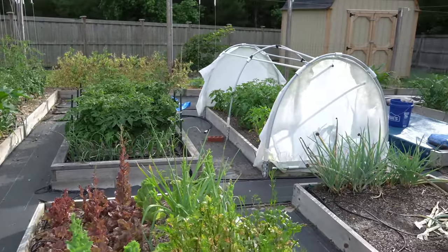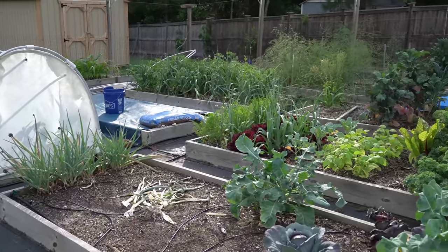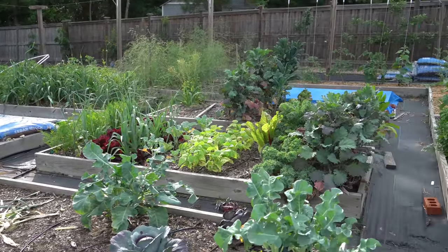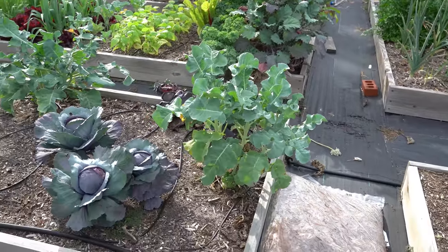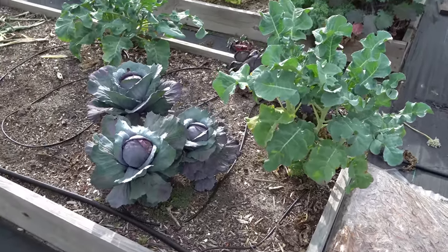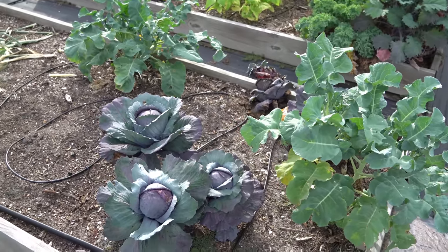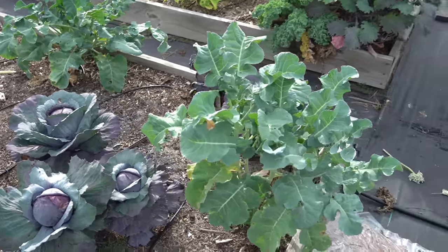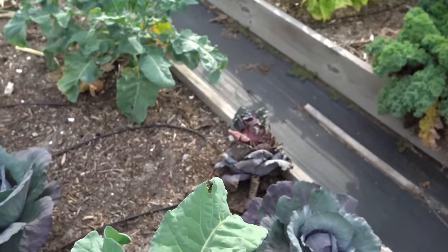Now we'll enter my raised bed garden, and my raised bed garden is going through a transition right now. Most of the spring and late winter garden beds are ending their lives, while the summer garden beds are starting to come alive. Here you can kind of see the remnants of my broccoli and cabbage. I still have some nice red cabbage that's forming. I'm somehow still harvesting broccoli here in June in North Carolina.